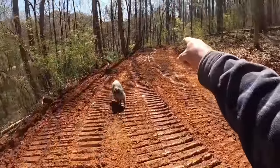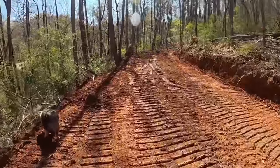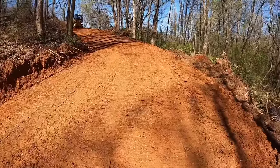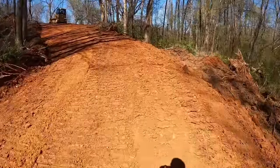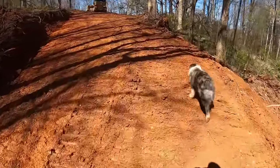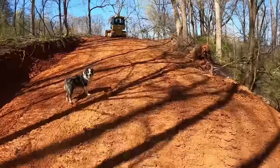Now I've got it down to about right in there, and then I can start transitioning back towards the county road. We'll turn around and take a look from the lower side. So that ought to hold up anything they want to bring up through here. I'm not saying it's going to hold up a transfer truck, but I don't see a big rig coming through here. It'll hold a concrete truck or any other trailer coming up through this driveway. That is looking pretty good.